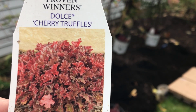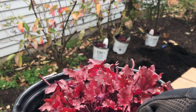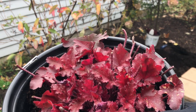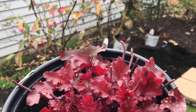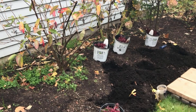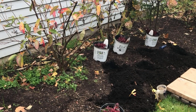And again, Dolce Cherry Truffles. For some reason, the nursery that I found them at had already cut them back. So they cut everything. You can see all those stems there where they cut them back. But I just picked them up a couple of days ago, and they're already growing. Look at that, putting on new growth. But they're not going to look like a whole lot right now. They're kind of small once I get them in the ground. Because the nursery had done that, I don't know, maybe that's just the way they do it, and it's worked for them. But that's where we are at the moment. Dolce Cherry Truffles.